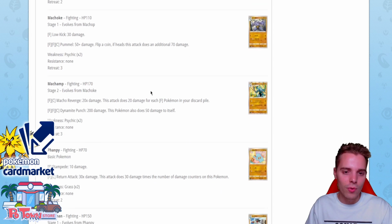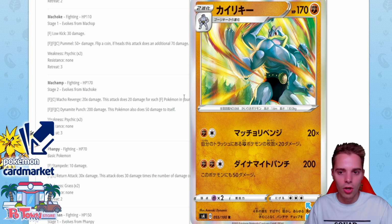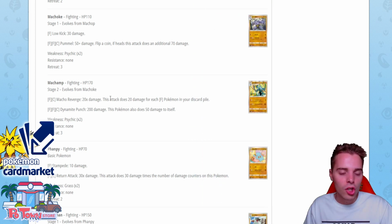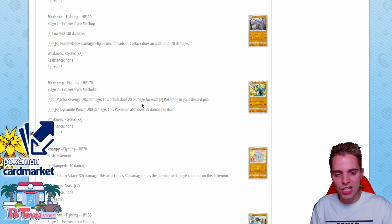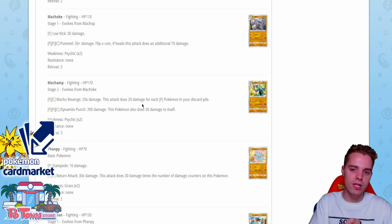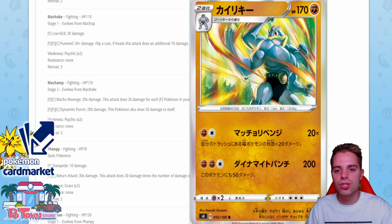There's some potential there. We have Machamp here. Also a very significant amount of damage. 20 damage for every Fighting type Pokemon in your discard pile. If you make the deck work, let's imagine there are 15 Fighting types in your discard pile, you actually slap 300 damage. You also hit weakness against Zacian, by the way.